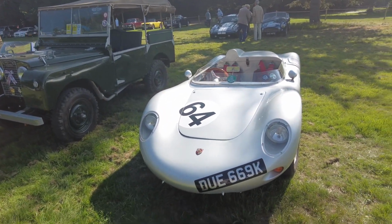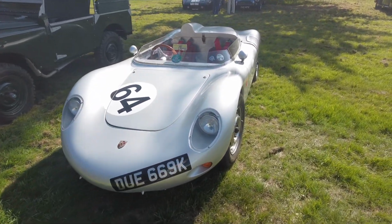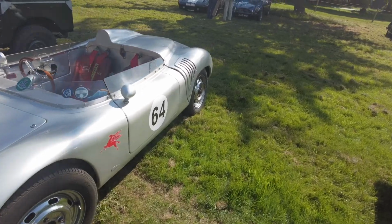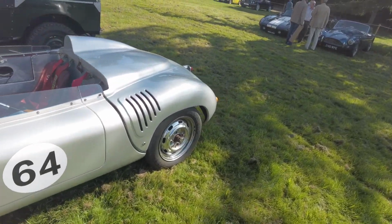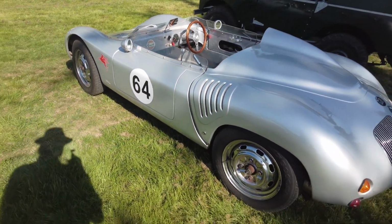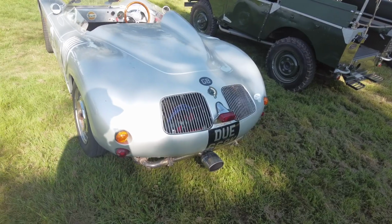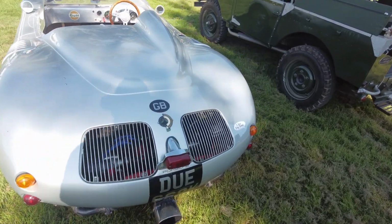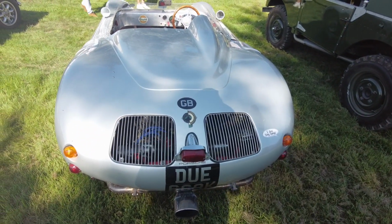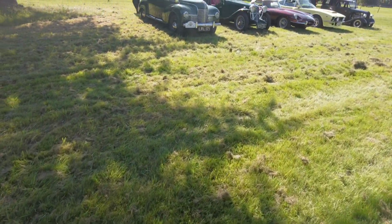You see this car anywhere else in the world and you'd say it must be a kit car or a replica, but not at the Revival. There's more than a sporting chance that this is a real Porsche. I think it's a 550. Again, I'm not an expert, but they were pieces of jewelry. Over there you go.